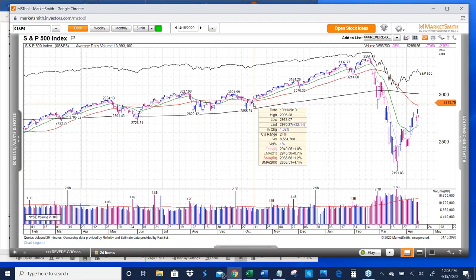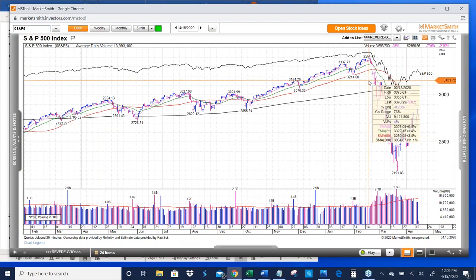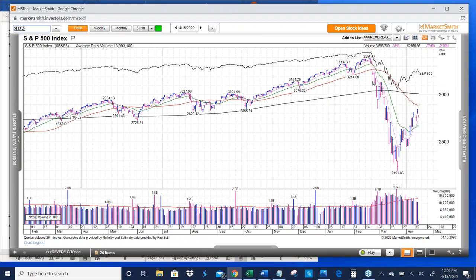So really a nice rally started here, October 2019, all the way up through the top in mid-February of 2020. This was a very nice rally. We captured some very nice gains there. But then we started to see some signs of discontent in the market, let's say. And really it started with some talk about the coronavirus, which really started in mid-January. And this big gap down here on 2/24, that was where the coronavirus really started hitting home.